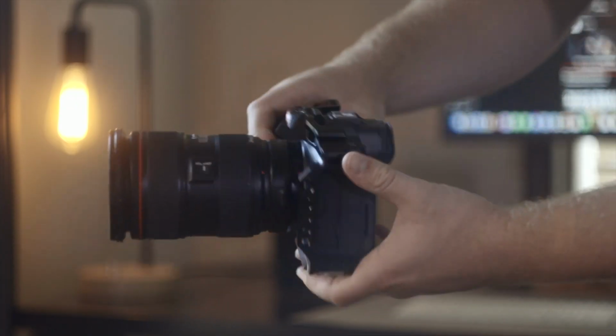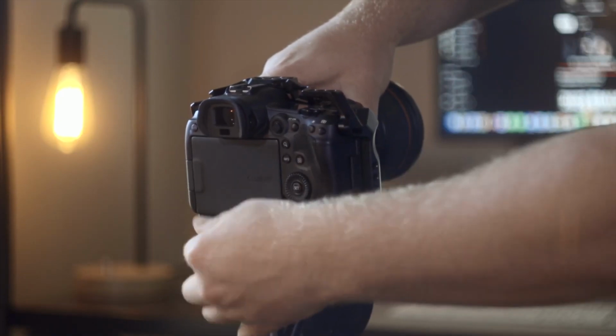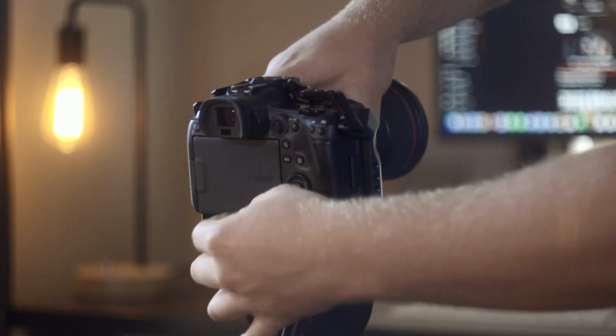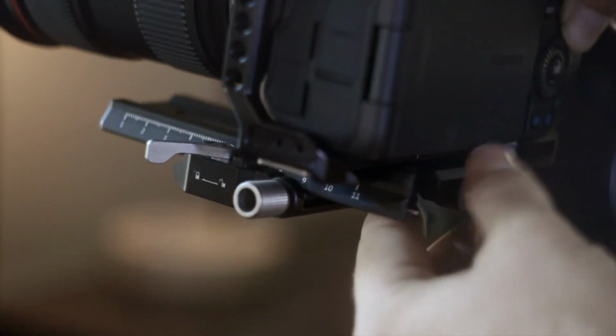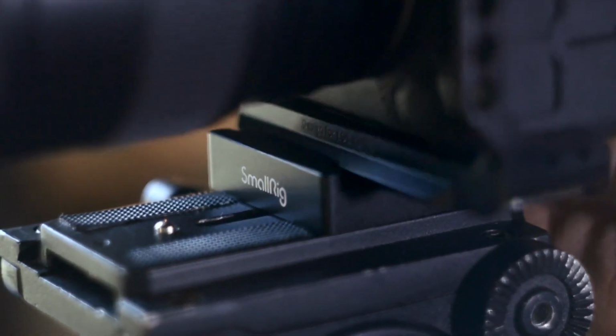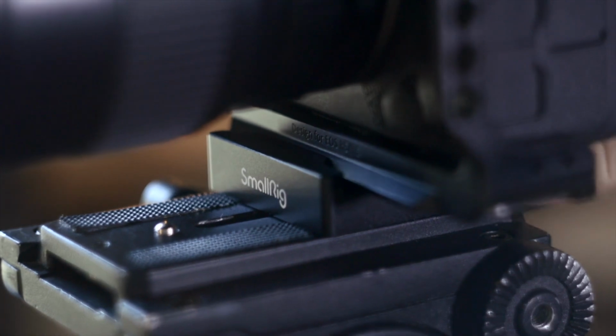So that means I can quickly throw my camera from a vlogging setup to a tripod and back and forth, and it'd be very seamless and not have to be unscrewing tripod plates, tightening them in. Take a look at your tripod system and your camera and see what you can do to make that more efficient. Tripod plates is definitely what did that for me.